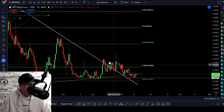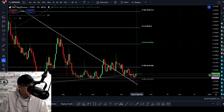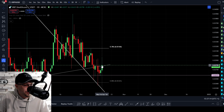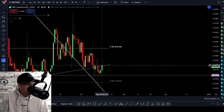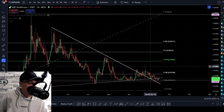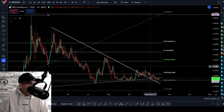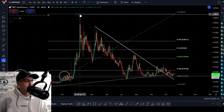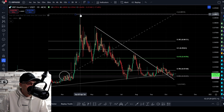XRPH being absolutely battered over the last few days. We're currently getting rejected by this level here, $0.02795. So really on XRPH, we want a break and a close above 0.03882. This is where it went before. This was back in April 24, all the way up to 0.088, nearly 9 cents.